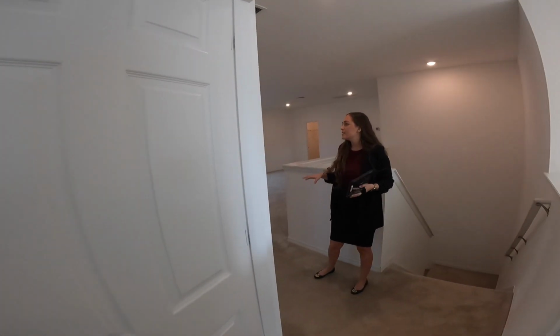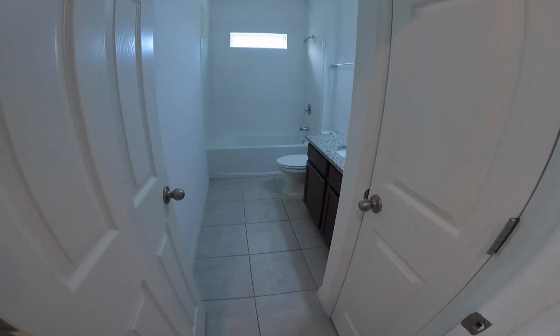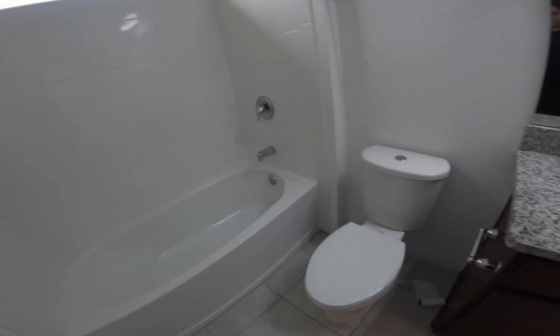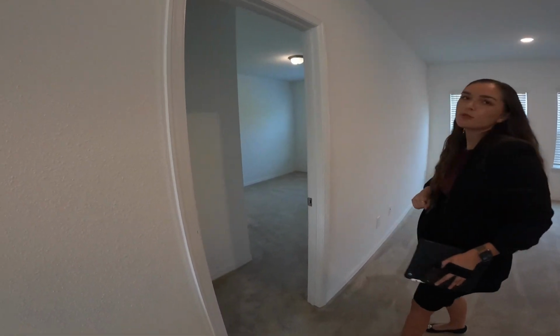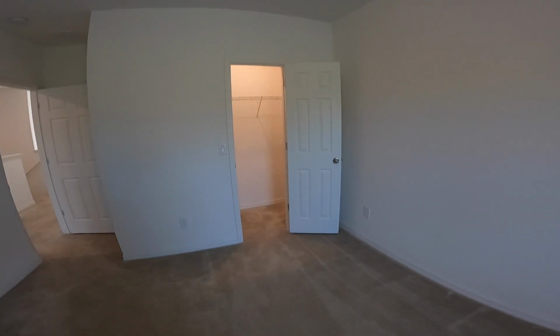Now coming out of that bedroom, here is the full bath that these 2 bedrooms next to each other will share. Nice sized bathroom. And then this would be the 3rd bedroom right here. And that window is going to be a view of the backyard. Pretty identical in size, the bedrooms.